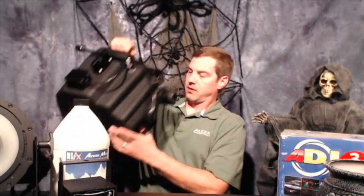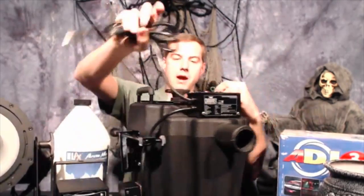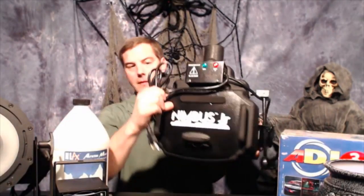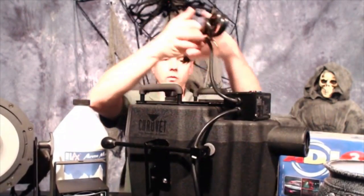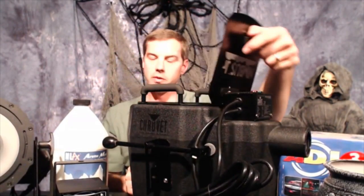Okay. Other alternative is to not use fog fluid at all, but to use water vapor in the most literal sense. And let's see what we've got here. The full size just would not fit on the table, but we have here in this case the Nimbus Junior. Okay, yeah. And what we do is we put water in the Nimbus Junior, or the full-size Nimbus, or the P Super. There's several alternatives out there.